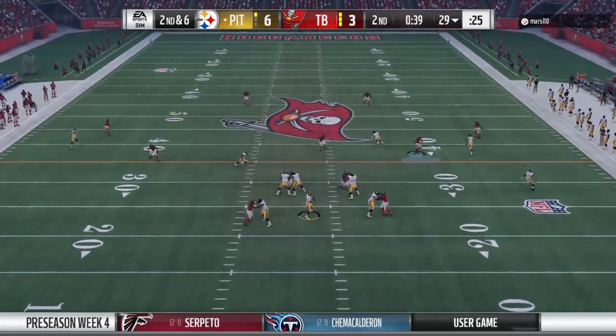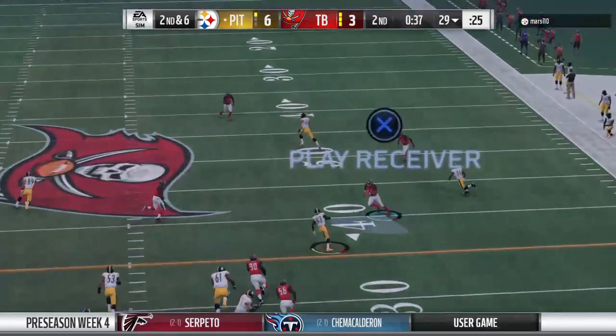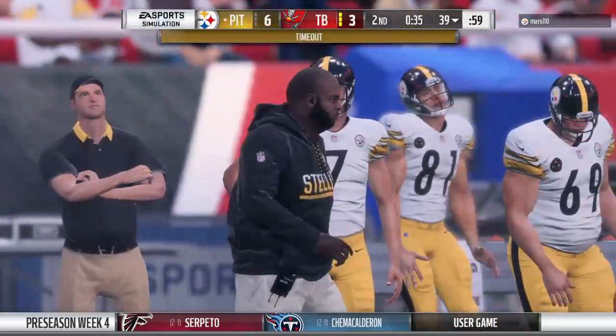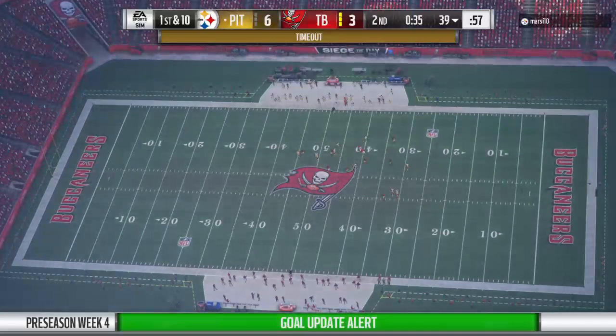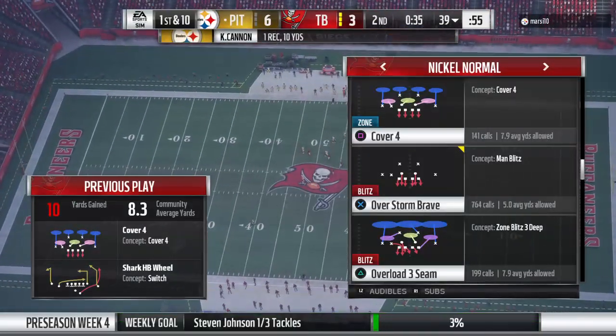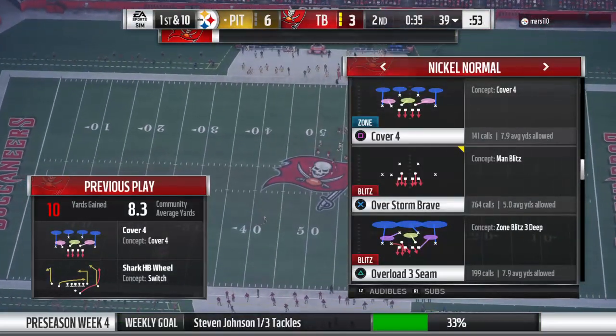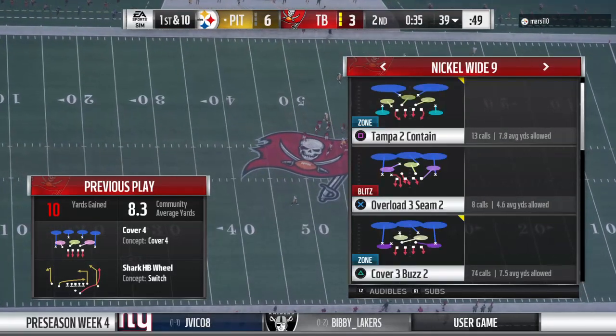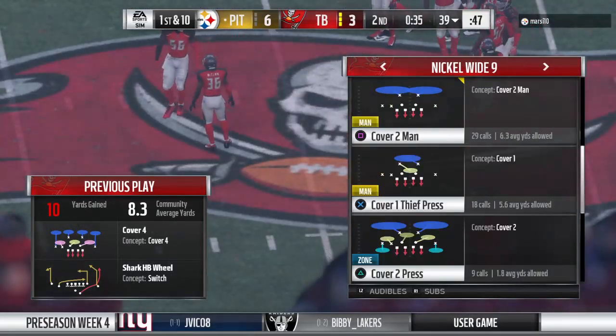On 2nd down, Dobbs. Throwing right, and that's complete. And he gets this one just shy of the 40. They'll mark him down at the 39. And now we won't see a play on first down. We're going to get a timeout instead, as the clock will stop with 35 seconds to go in quarter number 2.